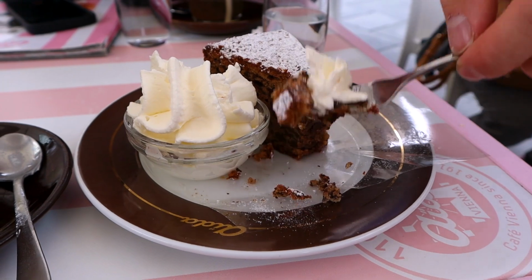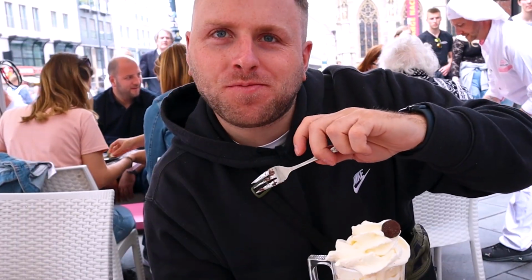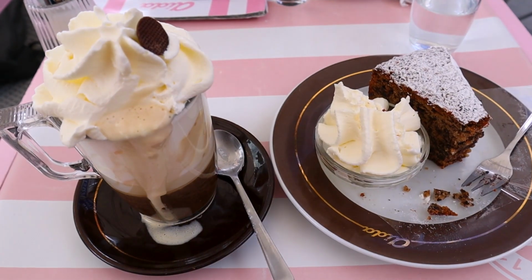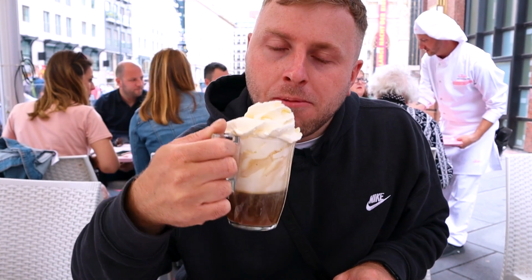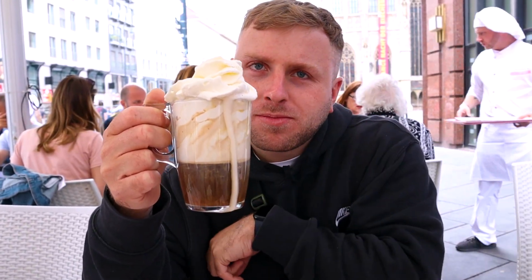I like the smallest bit of cake. Like a fruit cake. No, it's chocolate. Tastes like a healthy chocolate cake. That's what gluten-free cake tastes like. But look at the size of these traditional Viennese coffees. They look absolutely amazing. It's probably a couple of calories in this bad boy as well though, isn't there? I'm actually really impressed with this. So it's espresso at the bottom and then cream at the top, with a bit of chocolate.